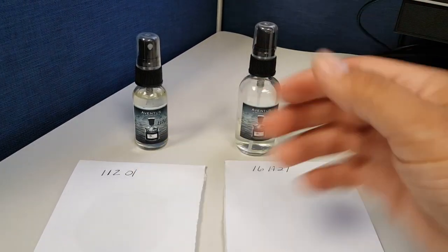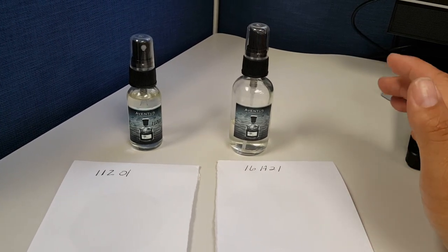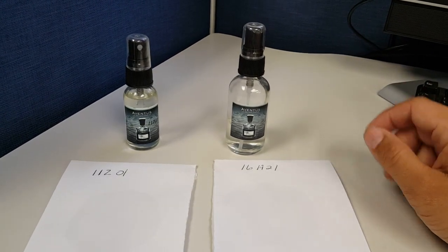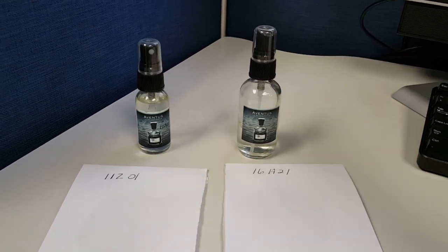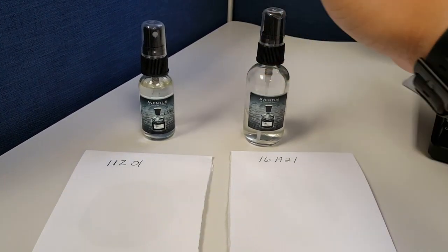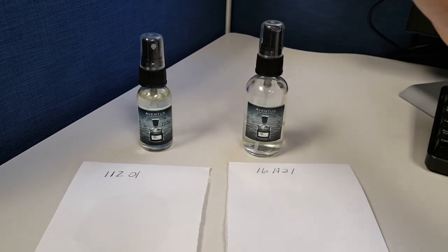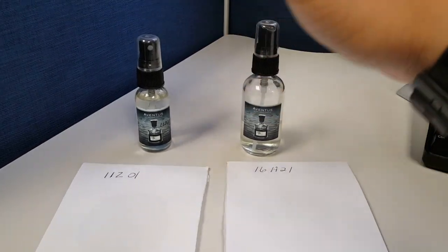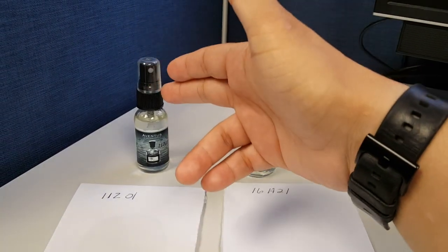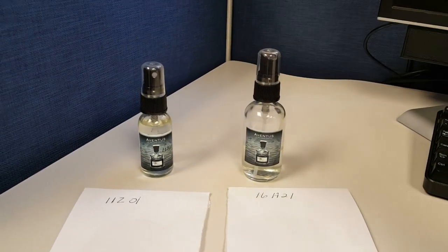I've been hearing about 11Z01 for the longest time. It's such a hyped batch from Creed Aventus that the price of it is getting out of control. I mean, literally, if you thought Creed Aventus on its own was expensive, 11Z01 is just at a whole other level. People are selling this stuff for like 5-6 times the actual price of a regular Creed Aventus batch.